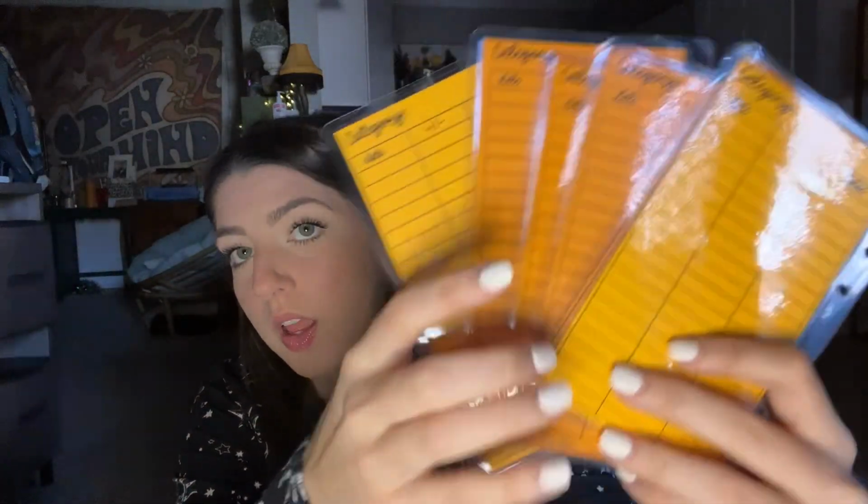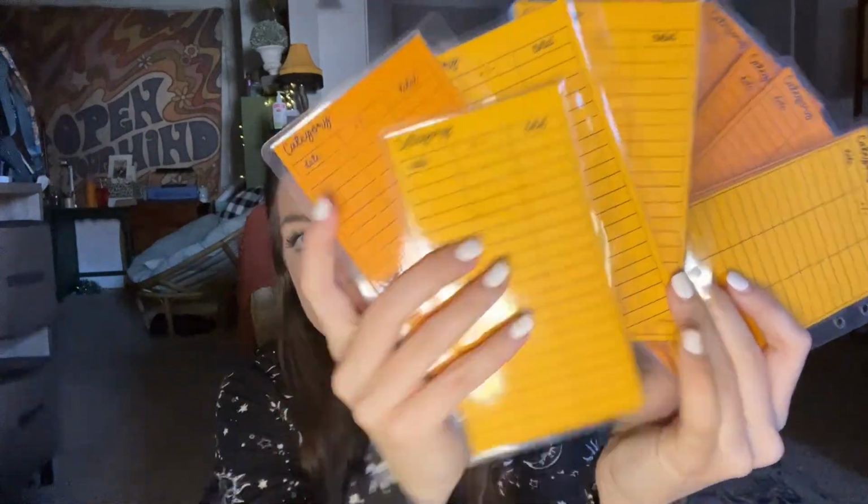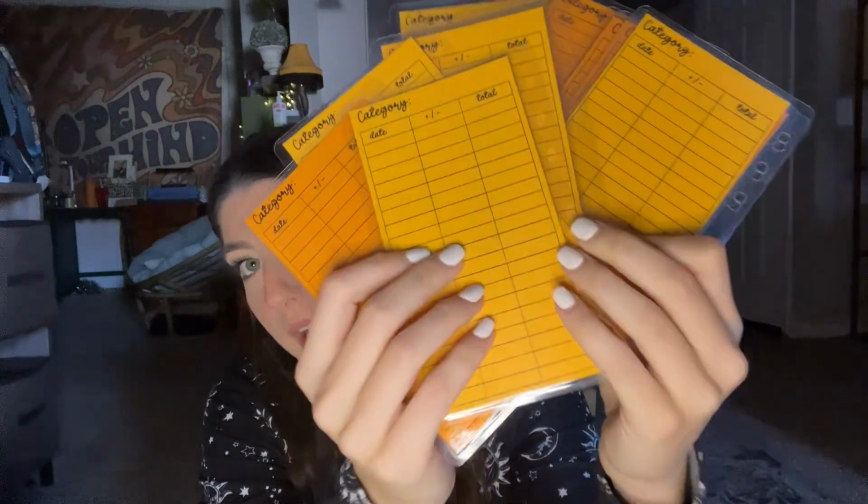And then the backs of these are orange and yellow. That's what the backs look like. They're so freaking cute. They match perfectly. But that's the backs. And I just showed you the front, but every single one is different. And I'll show you a couple more.